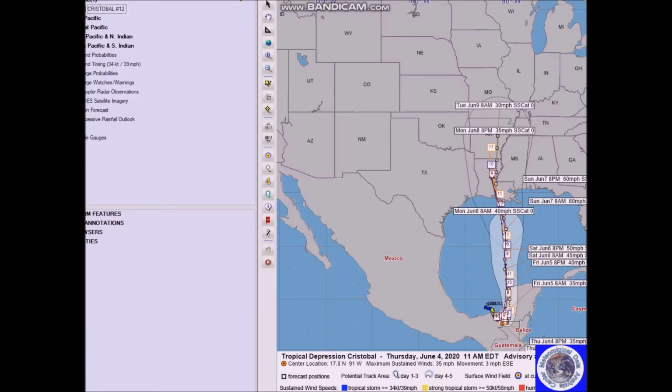Now here's the latest position on Cristobal, and this is at 11 p.m. I haven't got the latest update. This is 17.6 north, 91 degrees west. Maximum sustained winds are near 35 miles per hour, and movement is towards the east-southeast at 3 miles per hour, and it's moving very, very slowly, if not stalled. And this is causing very heavy rainfall across this area of Central America, causing mudslides and dangerous flooding.